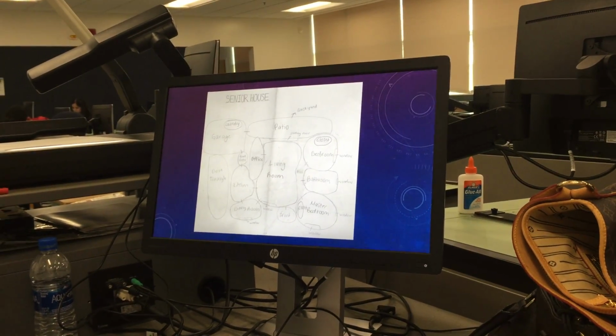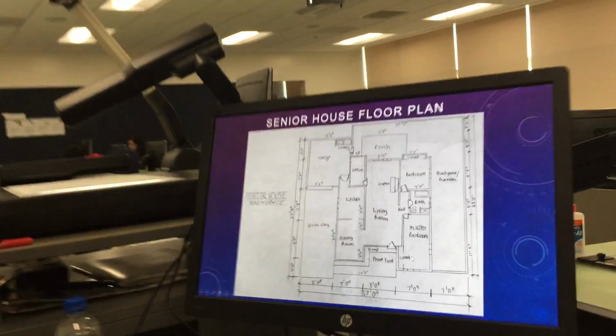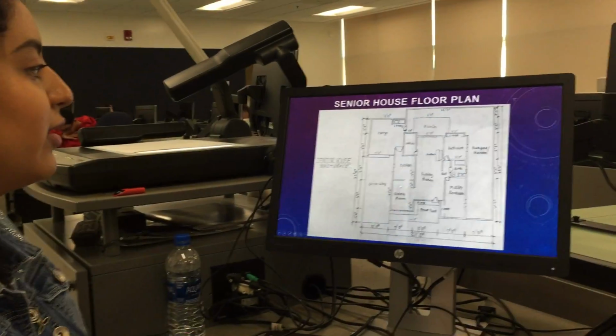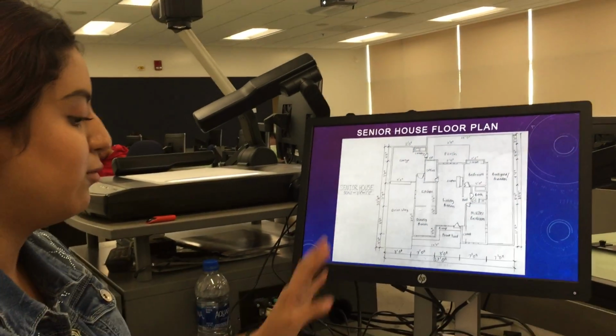So for the floor plans for this one, it's basically the same thing, but I added a little ramp in the front yard right here, which is an entry through the living room and then the dining room. I cut this a little bit shorter, this wall right here, so you have more room right here.